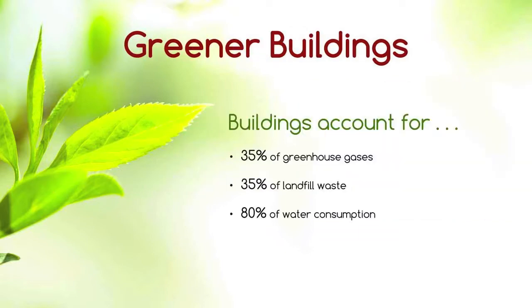Buildings are one of the greater threats to our environment. They account for 35% of all greenhouse gases, while 35% of landfill waste comes from construction and demolition activities, and 80% of all water is consumed in and around buildings.